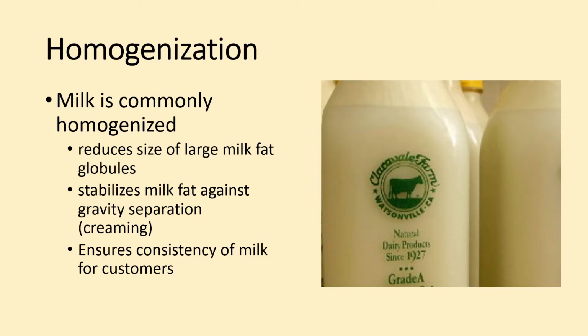If you see milk in the store with a cream layer like this, it means it's non-homogenized. Milk is most commonly homogenized today to reduce the size of large milk fat globules, to stabilize milk fat against gravity separation, and to ensure that every customer receives the same consistency of milk throughout the entire package.